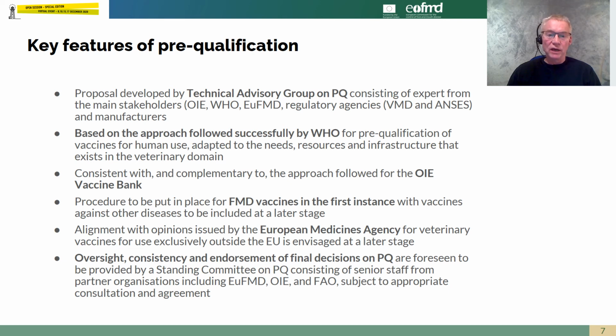The PQ procedure is intended to be put in place in the first instance for vaccines against foot and mouth disease. Once experience has been gained, the intention is to open up the procedure to vaccines against a wider range of fast diseases. The new regulation on veterinary medicines that will come into application in the EU from 2022 envisages that the European Medicines Agency will adopt opinions on vaccines to be used exclusively outside the European Union, in a similar way that opinions have been adopted for human vaccines for a number of years.